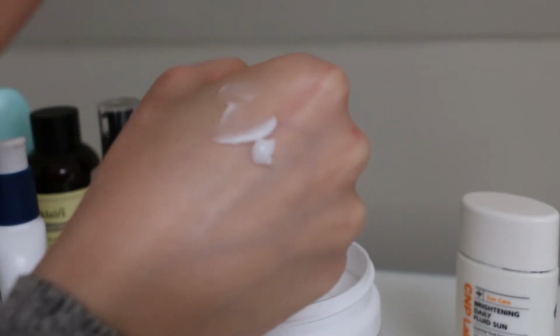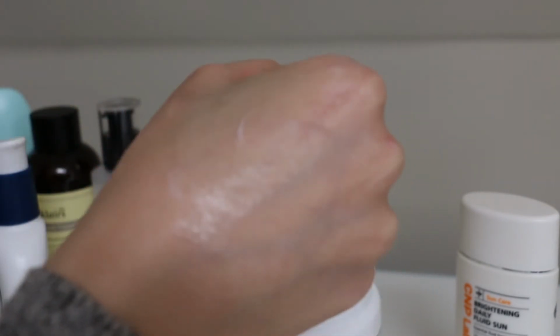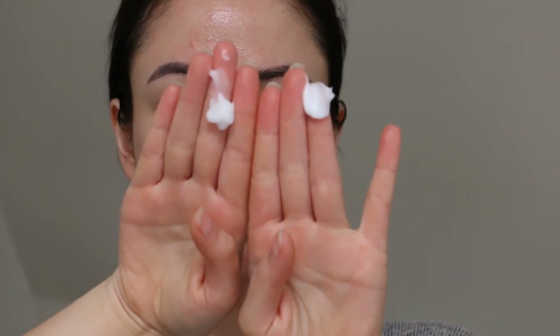After I applied the Klairs Vitamin E mask, that's when I go in with the CeraVe PM moisturizer. Sometimes I find though that this is not enough moisture for my skin, so what I do is I mix it in with a bit of the moisturizing cream as well. I sometimes do like a 3-to-1 ratio, a 2-to-1 ratio. It kind of depends how my skin's feeling that day, but overall this is going to be the dominant moisturizer out of the two. And again, I spread this all over my face and neck and tap it in afterwards.